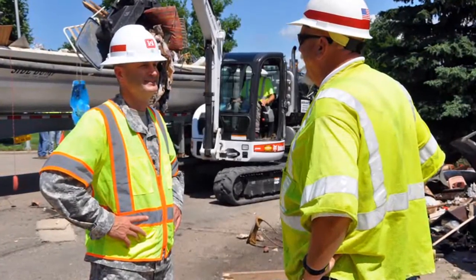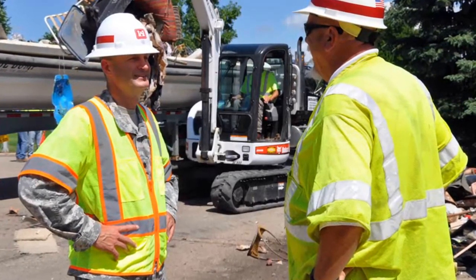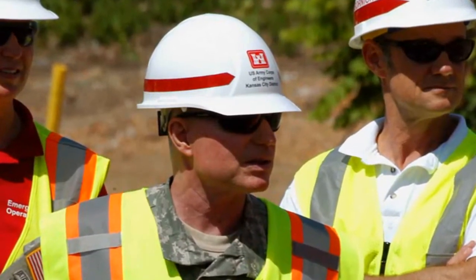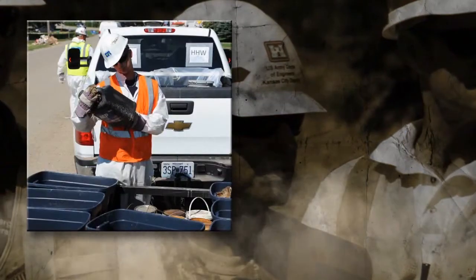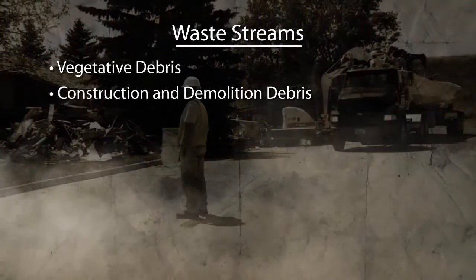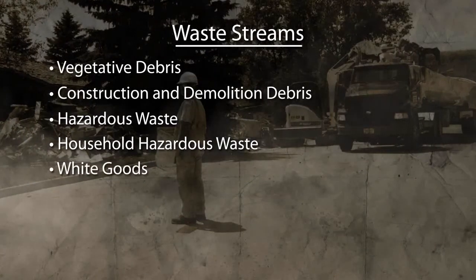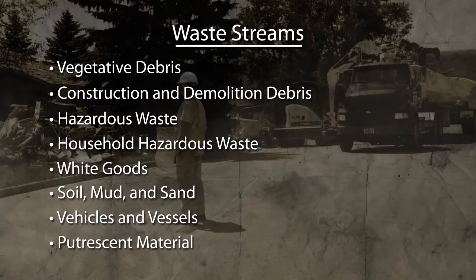Understanding what types or waste streams are present is also extremely important to developing a functional project execution plan. This provides insight into efficiently, effectively, and safely managing the debris from cradle to grave, and can include opportunities for beneficial reuse or recycling of debris material. Examples of various waste streams include vegetative debris, construction and demolition debris, hazardous waste, household hazardous waste, white goods, soil, mud and sand, vehicles and vessels, and putrescent material.